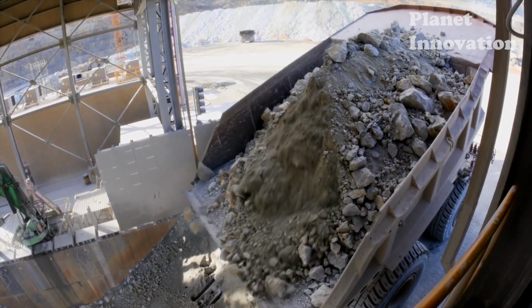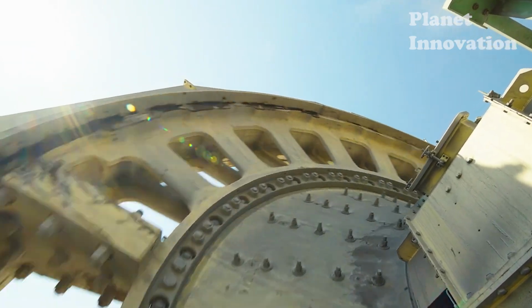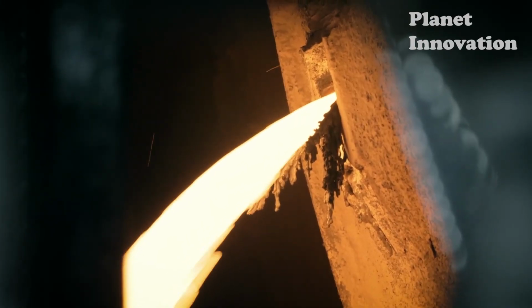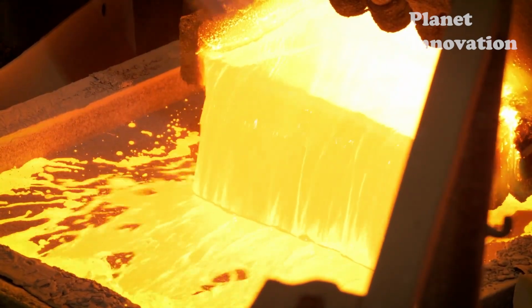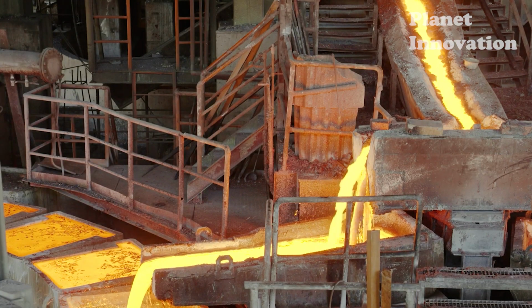In addition, due to its antibacterial properties, it is used in hospitals. People have known how to use this metal thousands of years ago. Today, with modern technology, people can exploit tens of millions of tons every year.